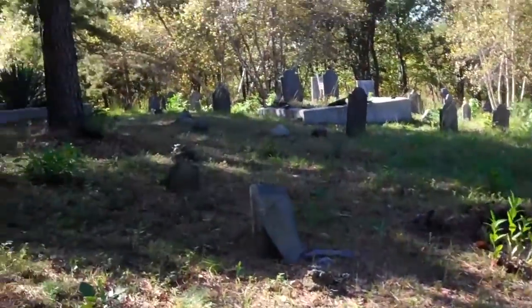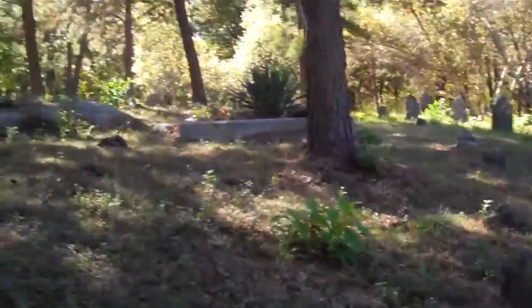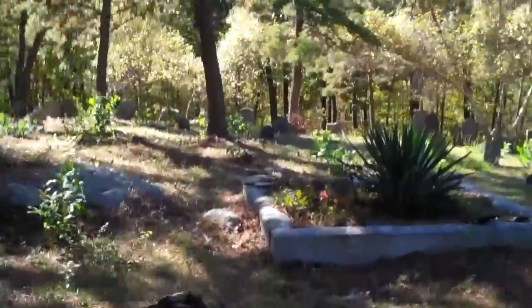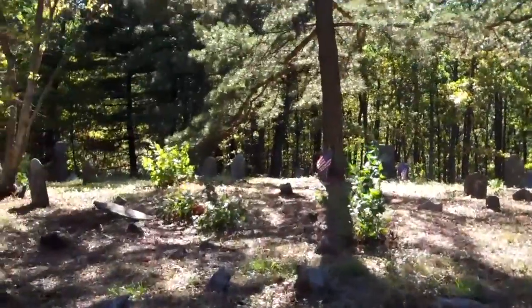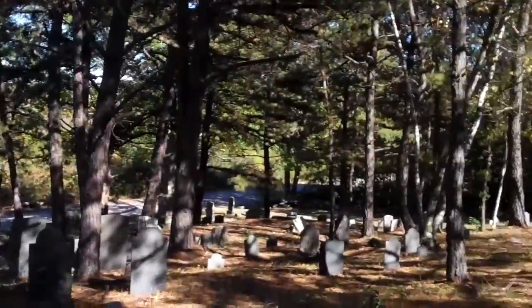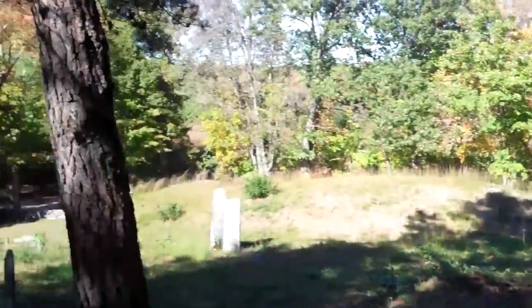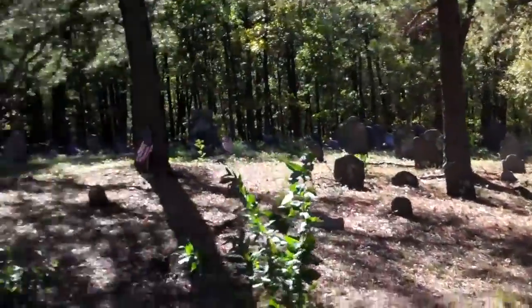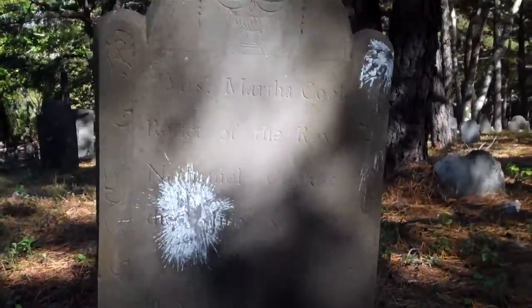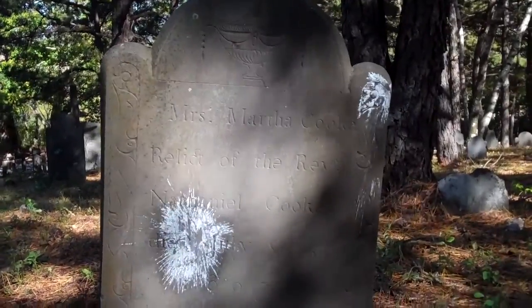The Trask family. Take a look at some of the more features here. Try to get a good shot here from the top of the hill. This is definitely a historical cemetery. This is a cemetery that's lost in time. Broken stones. A very magnificent looking keep. Very old stones. Look at the decoration on this particular one right here. 1805, Miss Martha Cook died. You can't see it. It's got a little splatter mark there.